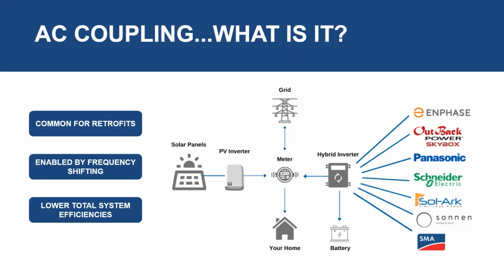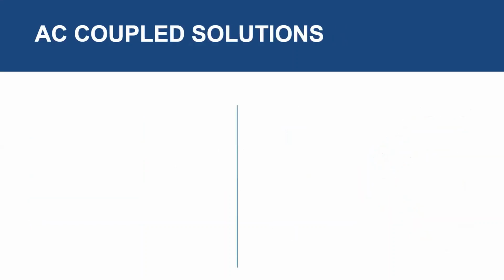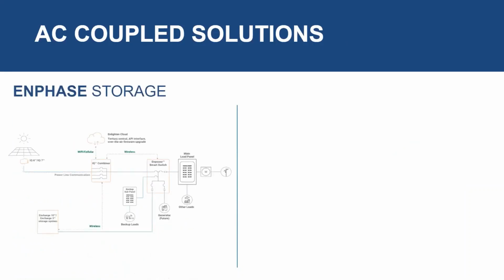I'm going to go over each of our AC coupled options and how they're similar and different, because every brand has their little nuance to why they are different. Okay. Let's start with Enphase storage.